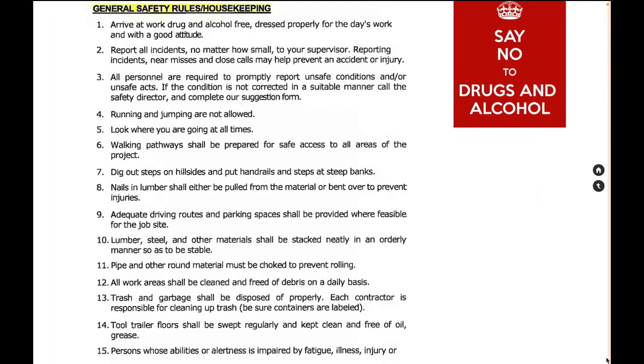Let's talk about general safety rules for housekeeping. Arrive at work drug and alcohol free, dress properly for the day's work, with a good attitude. Report all incidents, we've already mentioned that, and everyone is required to promptly report any unsafe conditions. No running or jumping is allowed. Always look where you're going at all times. Walking paths should be prepared for safe access to all areas. Dig out steps on hillsides and put handrails and steps in.